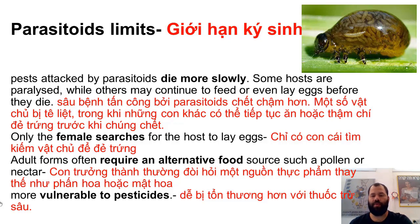But parasitoids require some stage of hibernation, for example, eggs or larvae that live inside or on the skin of the insect, and then the target, the host or the pest, will die more slowly. Some hosts can be paralyzed while others will die eventually in a matter of days or weeks.